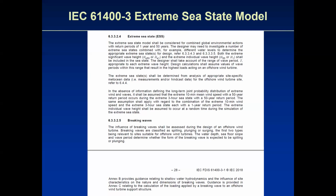It was a Cat 2 when it made landfall. So that's the only thing here to really take away is 50 years. And of course, if you go through this, you'll also see that in terms of the design, it refers to Annex B. And so I'm now going to present Annex B. That's where you really ask, okay, are my waves breaking or are they not breaking?